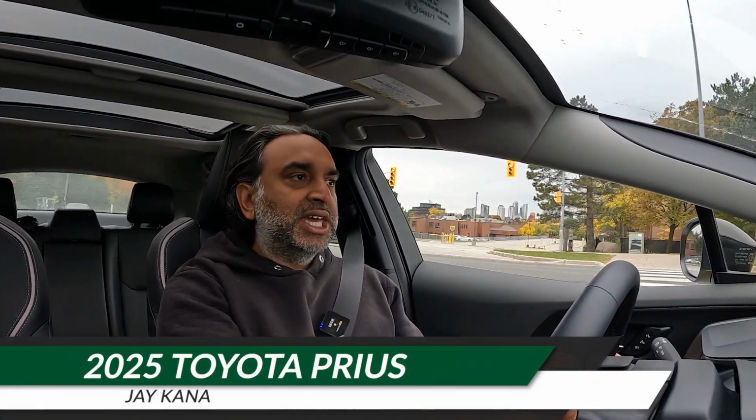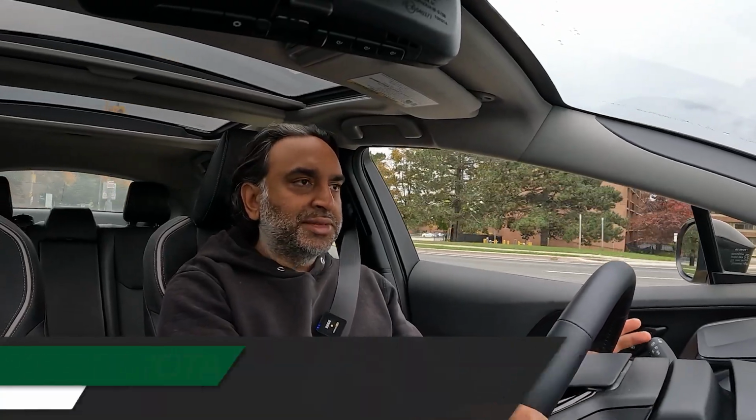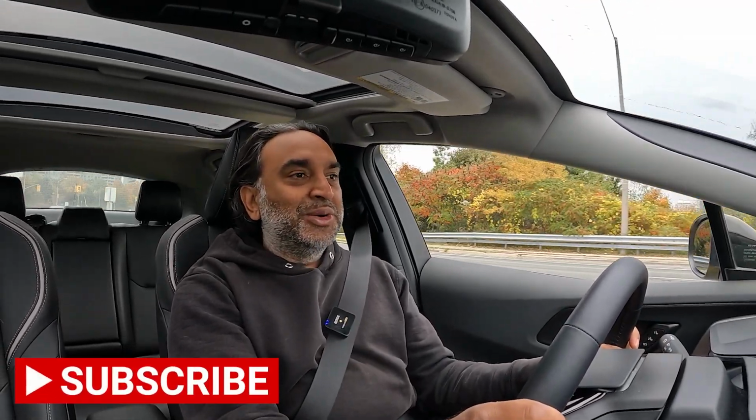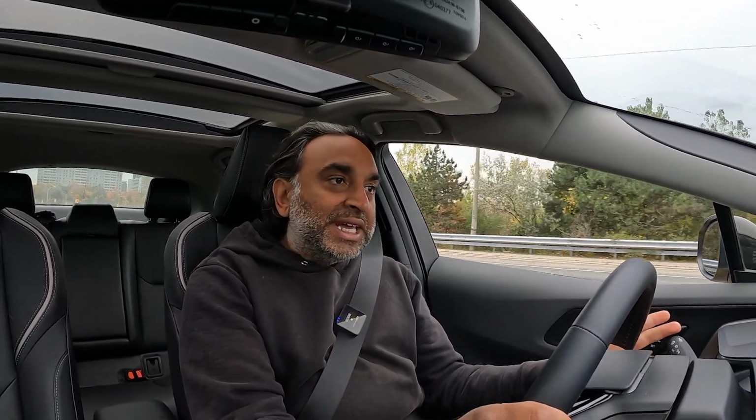Now, yes, this is a carryover model, but it's still important to go through because, well, the fuel consumption is incredibly low and the Prius has won a ton of awards. So in case you are looking for a 2025, doing some research, let's go through some stuff, usual stuff here. We'll go through numbers, perks, quirks, and irks, and touch on pricing.